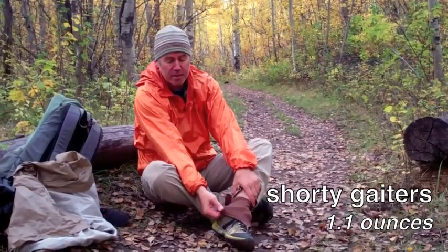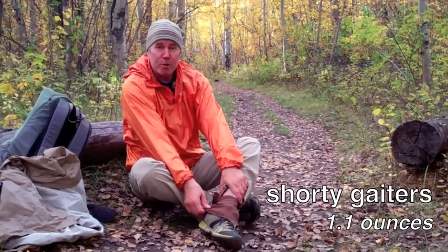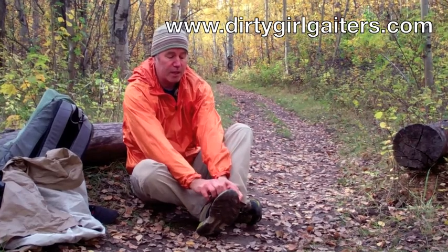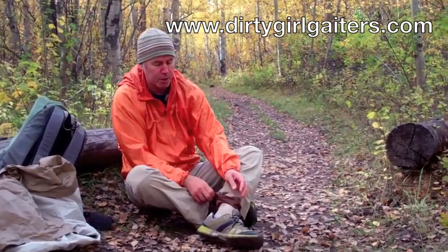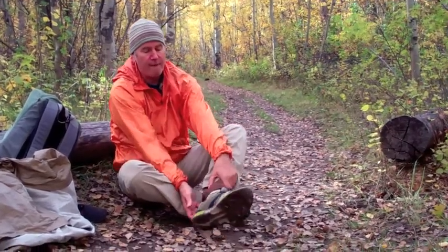Very simple gaiters. These are made of spandex, and they're made by a little cottage industry, a woman who sews them herself on a sewing machine, and they're called Dirty Girl gaiters, and that's easy to look up on the internet. Just make sure to put gaiters at the end of that. You don't want to Google Dirty Girl. And they're just a very simple Velcro and a tiny little hook on the toe.